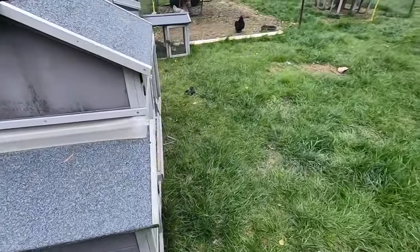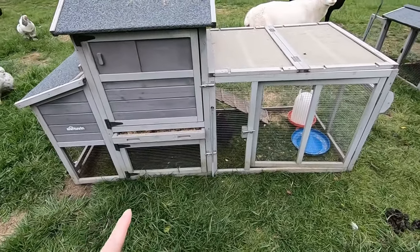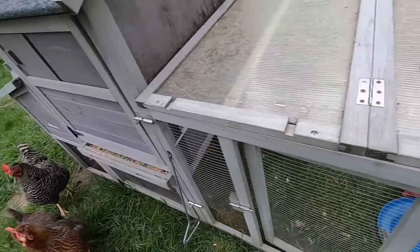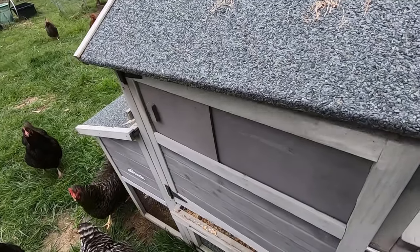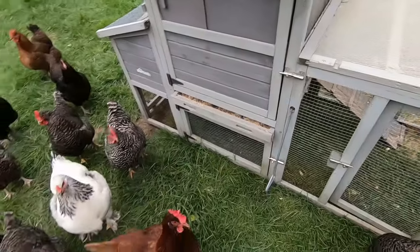These little ones still have not figured out exactly that they should be going up inside at night. But I'm putting them up there at night because it is way too cold. So they have all this nice space up here, and they have roosting bars. And there's only five of them.